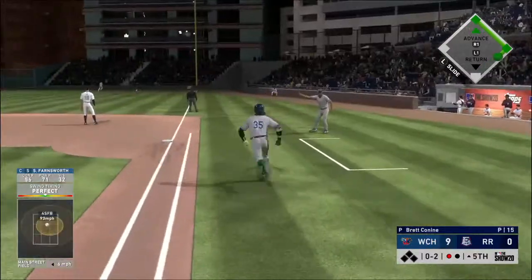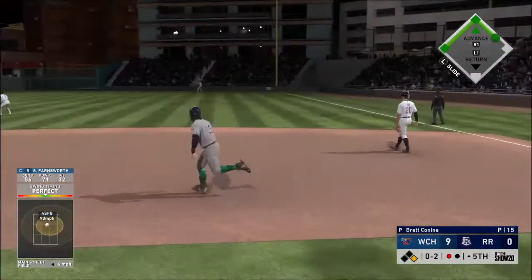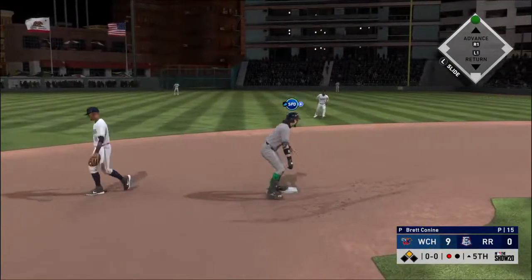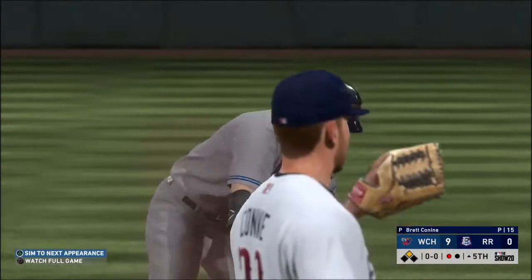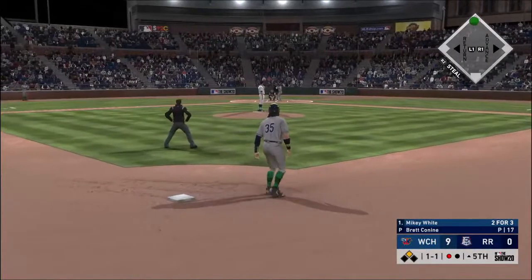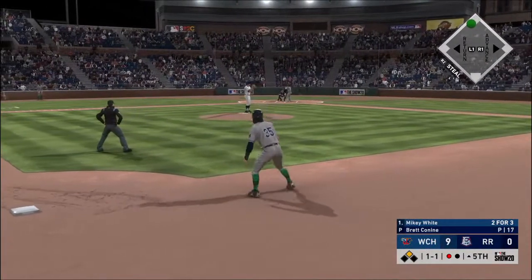Line drive, base hit to right. And now it'll rattle up against the wall. And he'll reach second now with one away. No mistake what he was sitting on. Fastball, middle of the plate, kept his hands back, stayed through the baseball, and delivers a hard hit line drive.